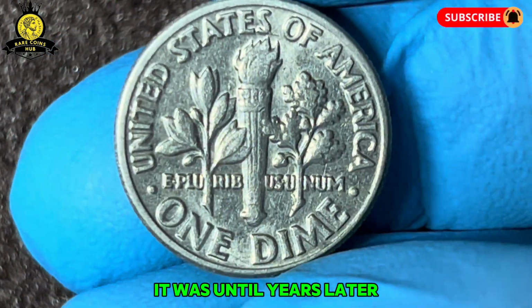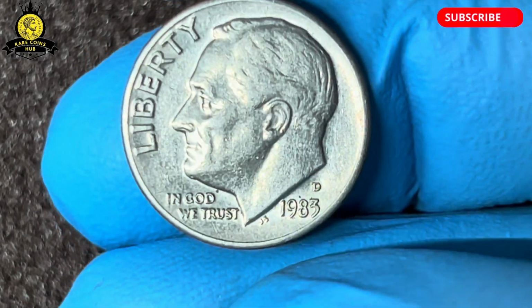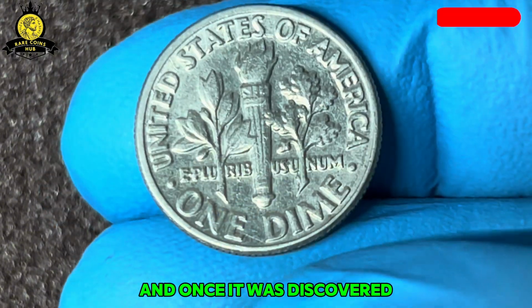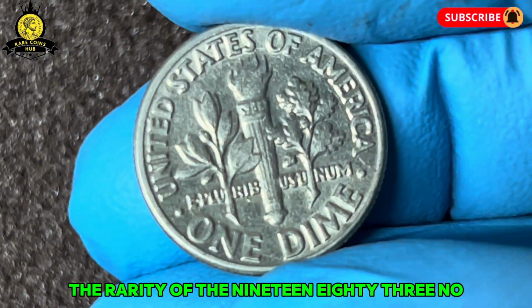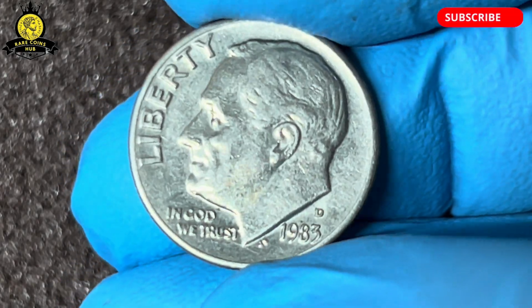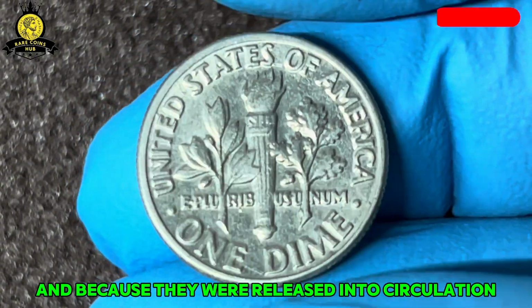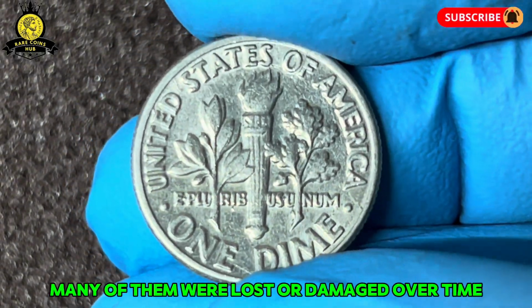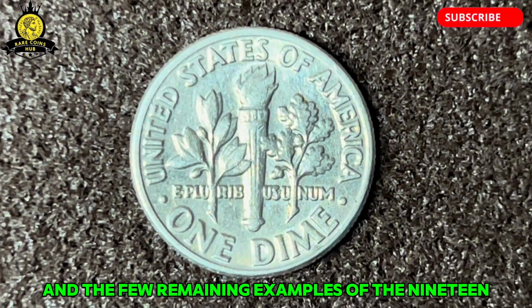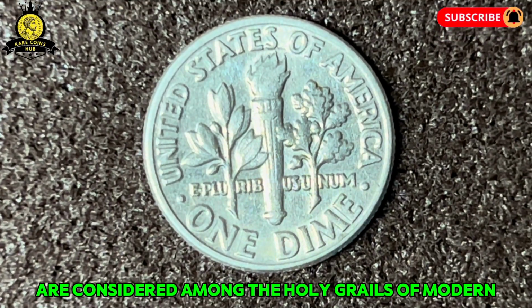It wasn't until years later, when numismatists and collectors began to take a closer look at the 1983 dimes, that the no-S variety was identified as an error. And once it was discovered, demand for this coin exploded. The rarity of the 1983 no-S dime is what makes it so appealing to collectors. The Mint produced only a small number of these error coins, and because they were released into circulation, many of them were lost or damaged over time. Coins that survive in pristine condition are highly coveted, and the few remaining examples of the 1983 no-S dime are considered among the holy grails of modern American coinage.